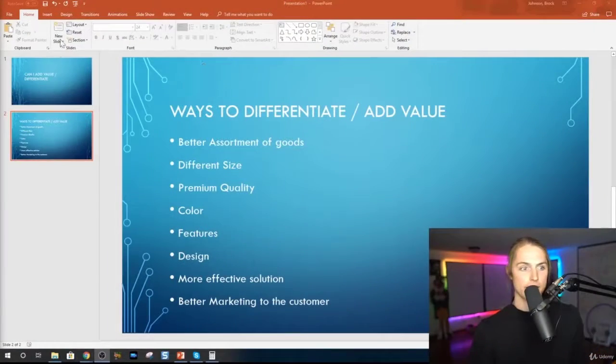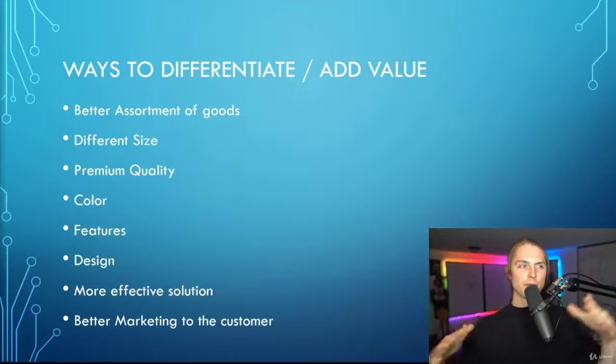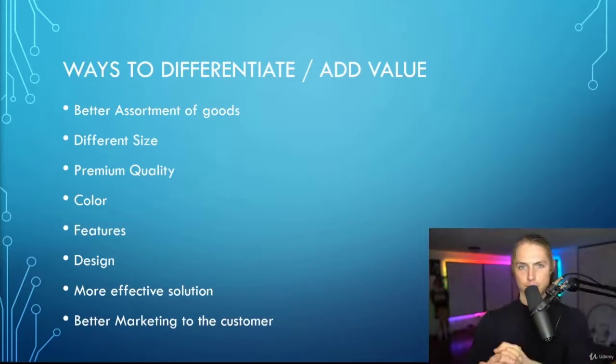This is the most important criteria that I could possibly use when determining success or failure when sourcing a private label product. Okay, and what it is: how can I differentiate and add value? So I'm going to show you guys just a couple of ways that we can differentiate here. Well, first, let me tell you why this is important.